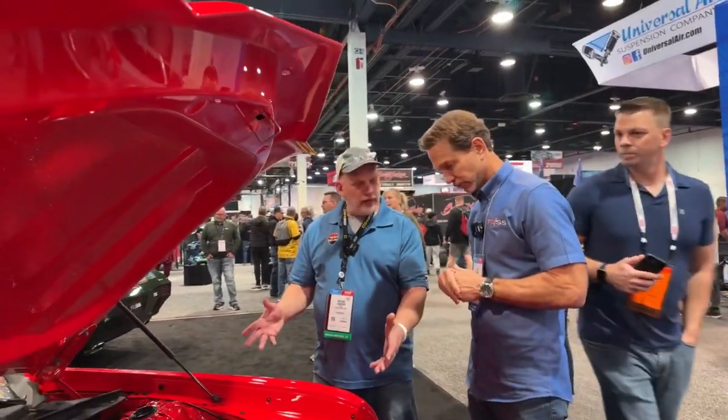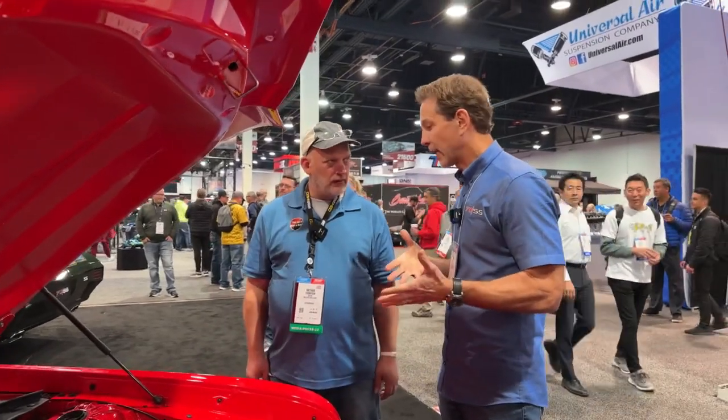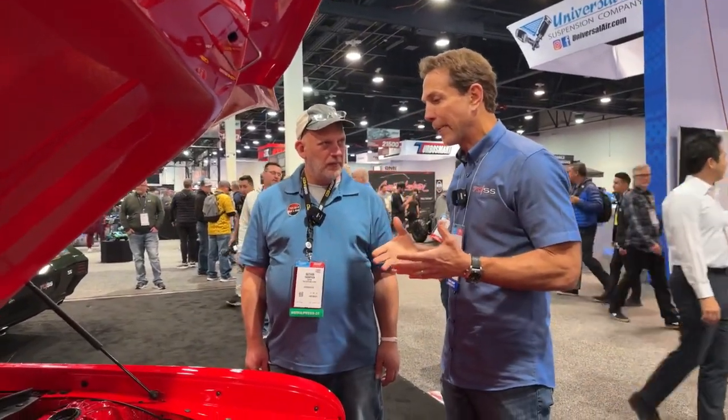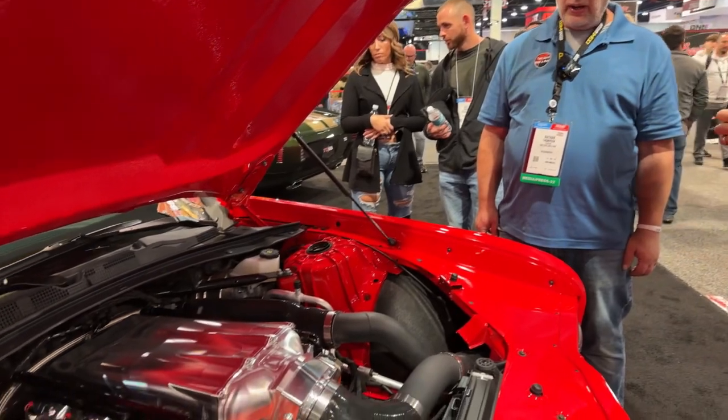So it's drivable as an everyday car. Yeah, as intimidating as it is to have that kind of power, it is much more manageable than if it was dumping all of that at one time. Oh yeah, that'd be a whole different story, man.